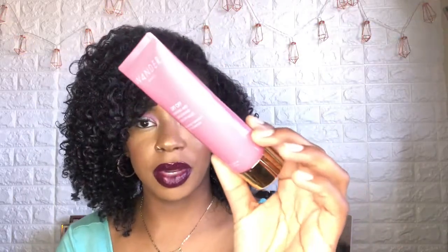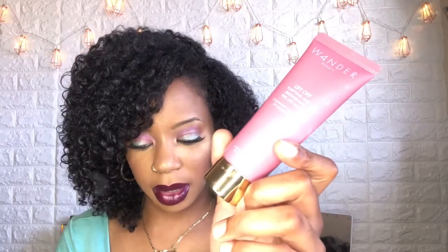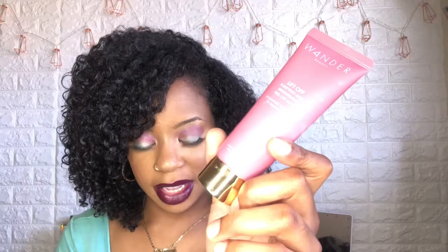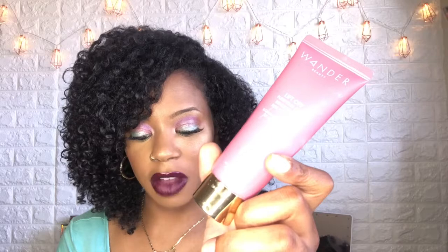So this product right here is the Wonder Beauty Lift Off Purifying and Light Brightening Peel Off Mask. This retails for $34. Now I'm not gonna read all into it, because it's a big old paragraph to read. But I am almost done with this product. I have used it quite a bit.